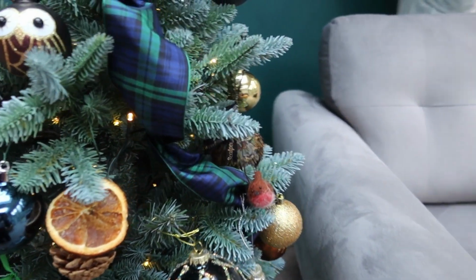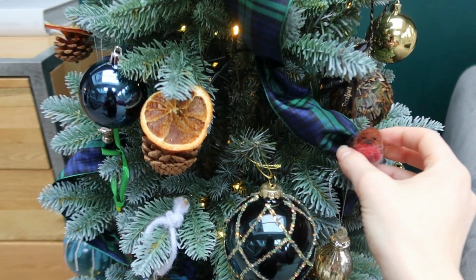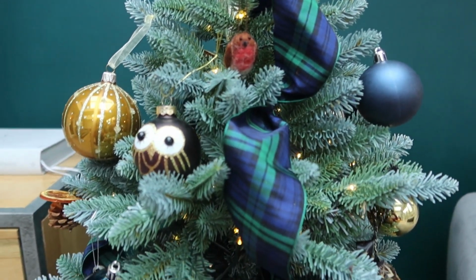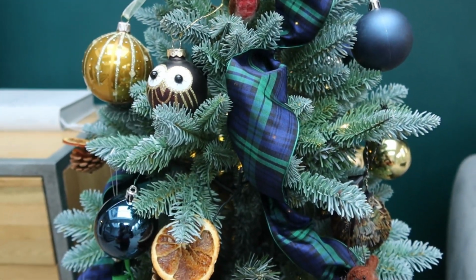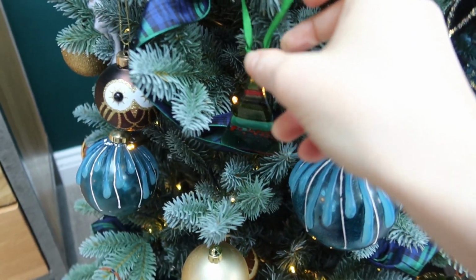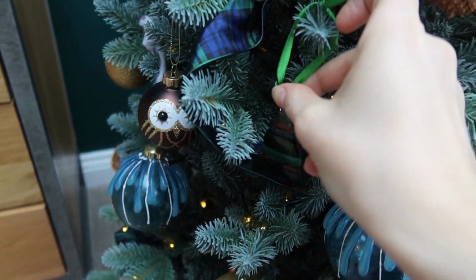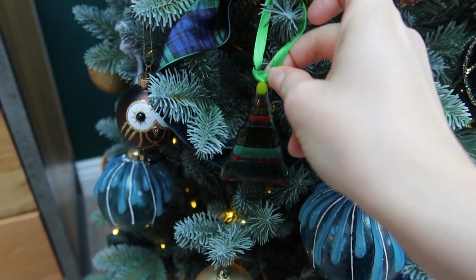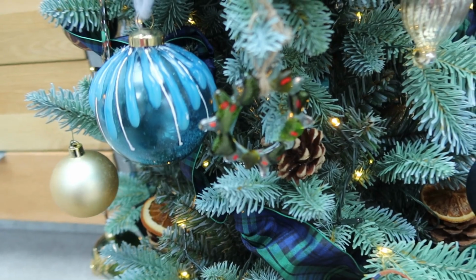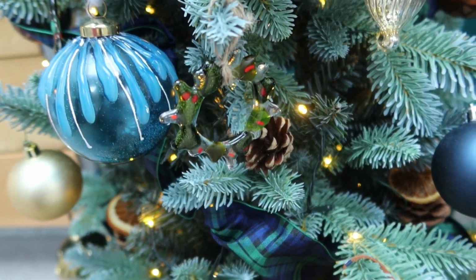So then we've got a couple of little homemade ones. We've got our little robins. One's down there and one's up there. And what else was I going to show you? Oh yeah, we also got a couple more from the Christmas market, same as the penguin on the other tree. So we've got the little Christmas tree there, and we've got a little wreath down there. So those are our Christmas trees. And then I will show you some of the other decorations that we've got up.